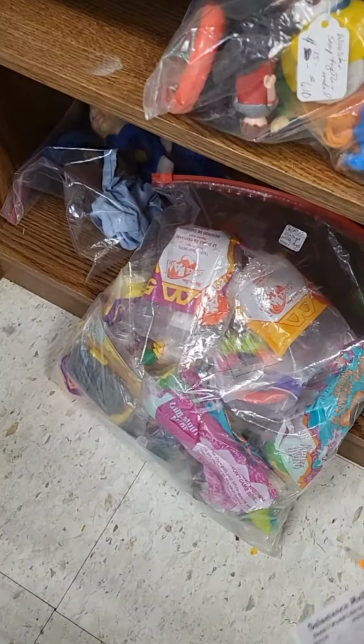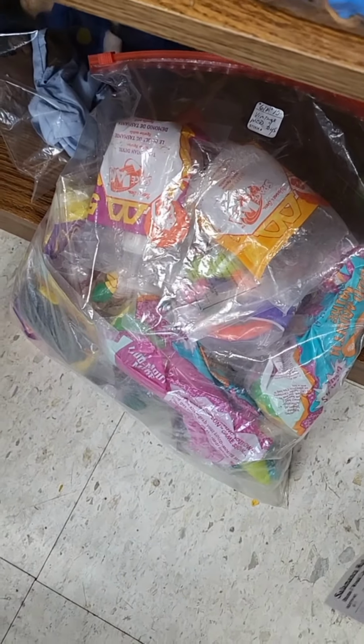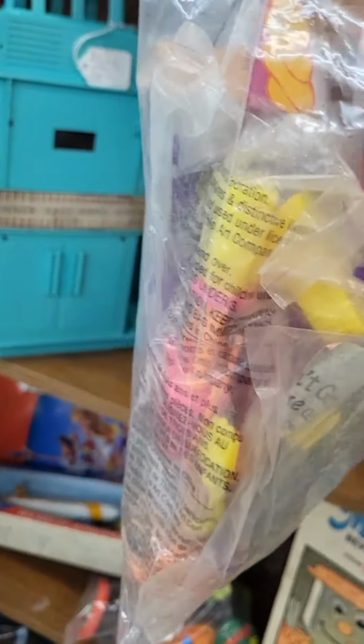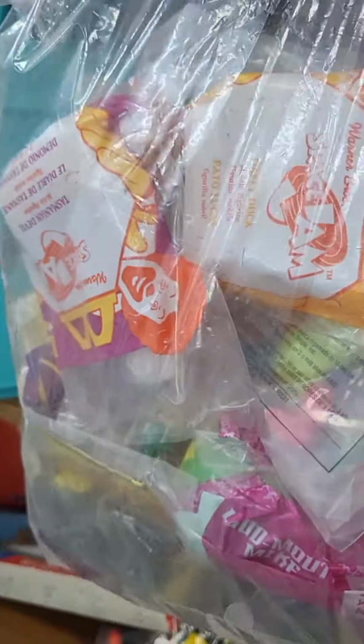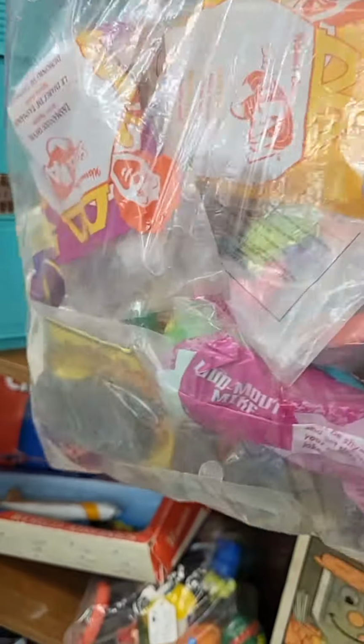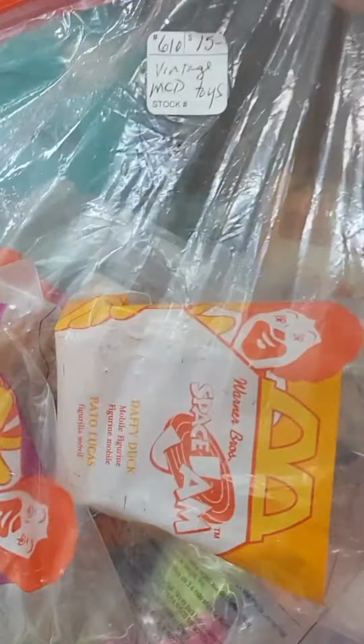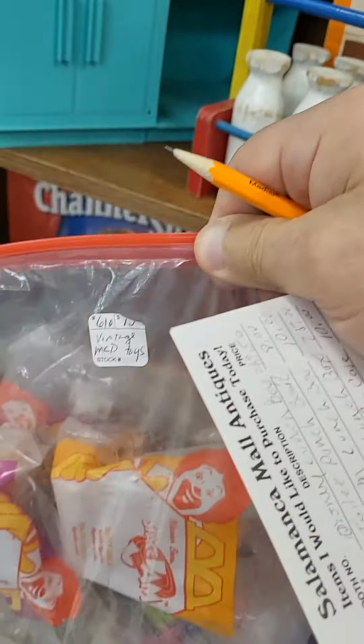Well, we finally hit a little gem here. I've been waiting to find something like this. Check it out. Found the whole big giant bag for $15 plus 20% off. It's just a giant bag. There's about 20 some random McDonald's toys in there. They got Space Jam and a whole bunch of them. Some of them I don't recognize. But it's just a big mystery bag of McDonald's toys, all brand new in their packages. 15 bucks. So I'm going to get this too.